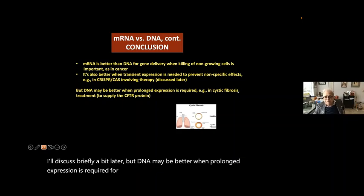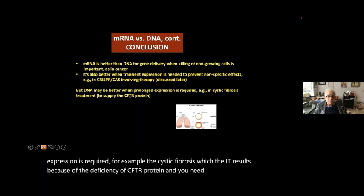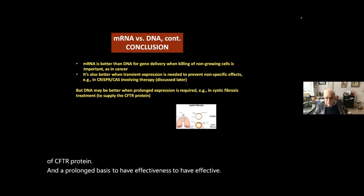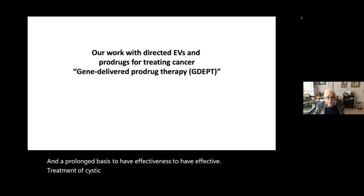For example, in cystic fibrosis, which results from the deficiency of CFTR protein, you need production of CFTR protein on a prolonged basis to have effective treatment of cystic fibrosis.